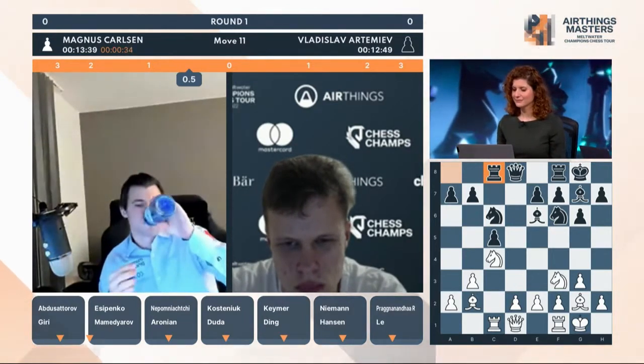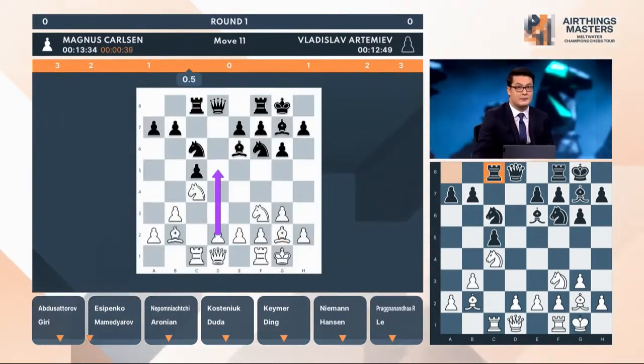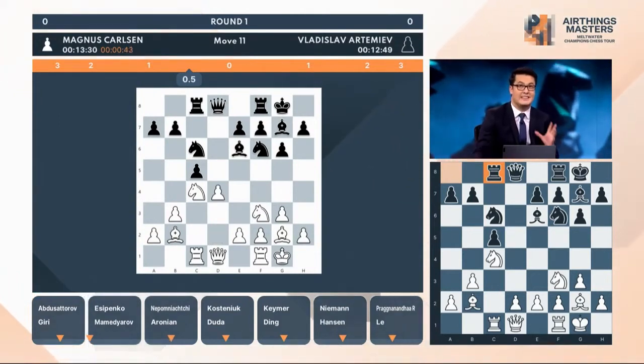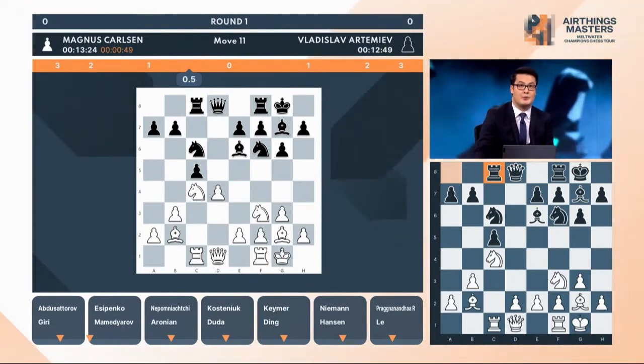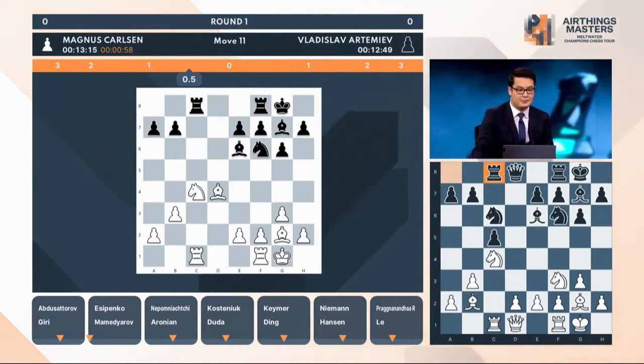OK, so now is the moment, Jovanka. And just to show this idea, white can already, as you mentioned, push this pawn forward, exploding things open. This would lead to potentially a lot of trades, maybe even an endgame. So that might cause Magnus to hesitate against an endgame maestro like Artemiev. But after white pushes in the centre, black will recapture. We'll see another trade. The knights will come off the board. Maybe even the queens will come off here. And this position looks pretty balanced.